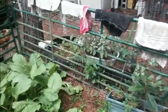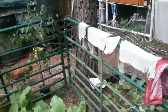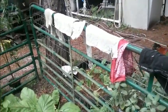My carrots are doing great, though. I haven't thinned them or anything. They kind of naturally thin themselves.